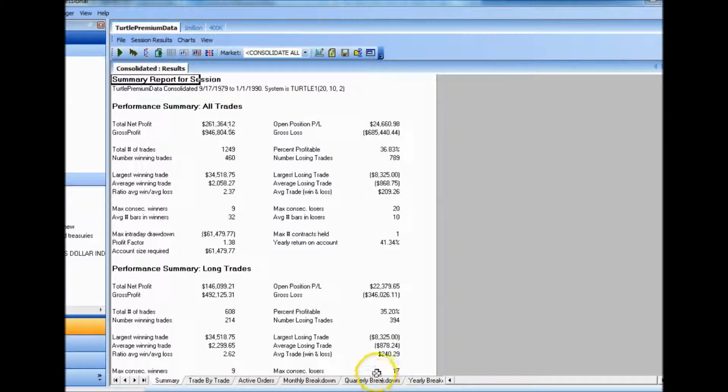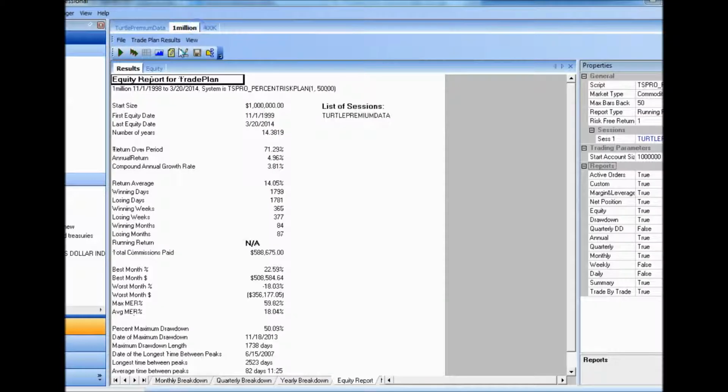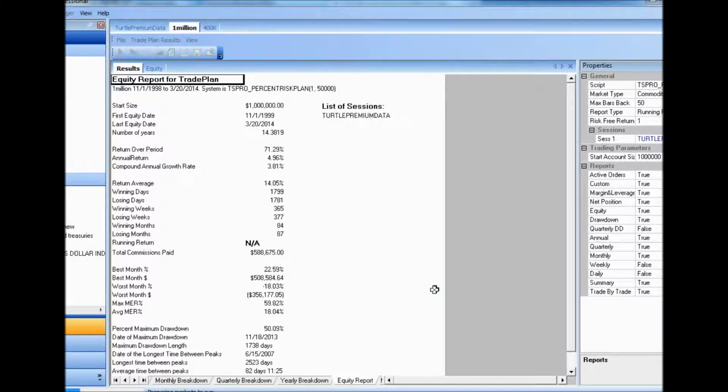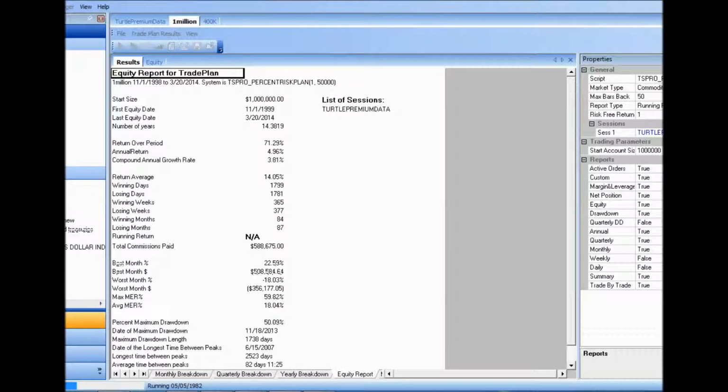And now we have to run the trade plan. We're going to run it from there to there. As you can see down here, the software is running, and we're going to pause until it's just about done, and then we'll see the results.